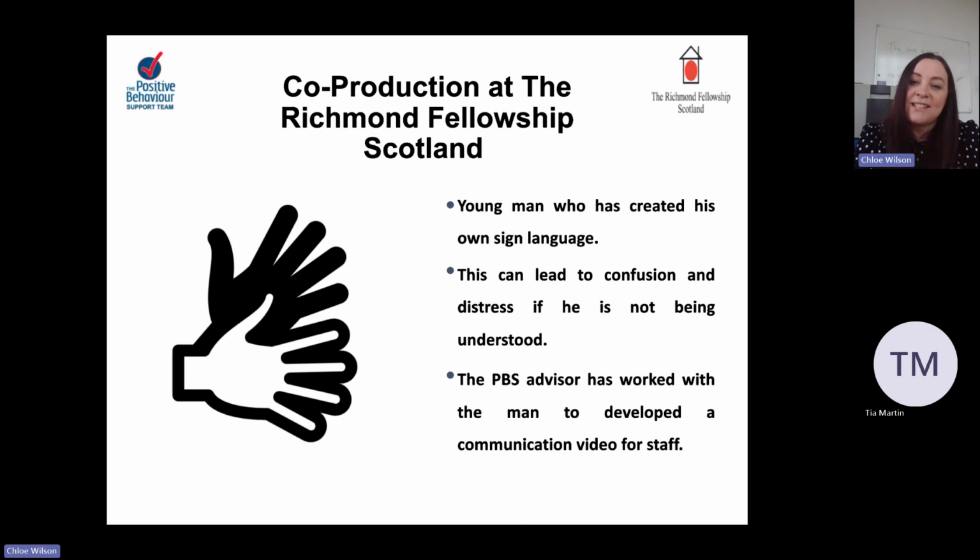Another example is a young man who's being supported by TRFS, who has, over the years, developed his own interpretation of sign language. Now, this has been known to cause some confusion to those who might not know what a particular sign means, and at times has led to the person becoming distressed and has escalated into incidences of behaviours of concern. So it's so important that the way the individual expresses themselves is maintained.